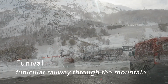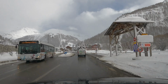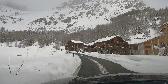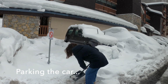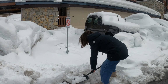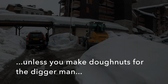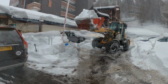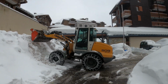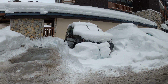As Mickey had to make a couple of calls, we sat and watched the funicular for a while. As we enter town, we'll soon see why it pays for chefs to make donuts for digger drivers. So that's a day's worth of snow. This could take a while. And that is how you clear snow off the drive.